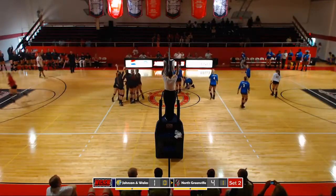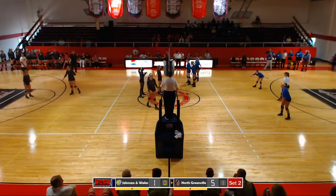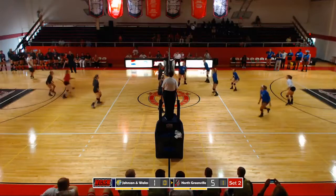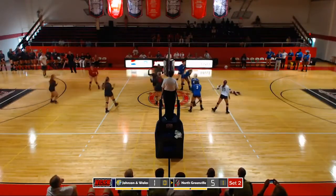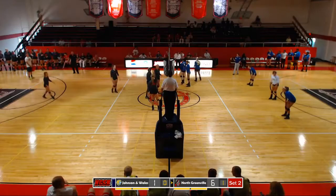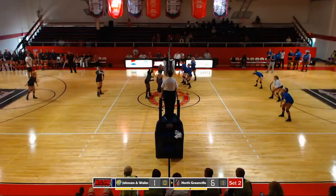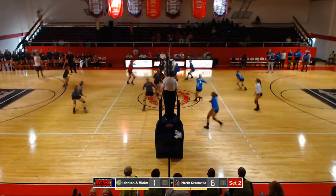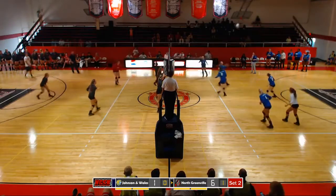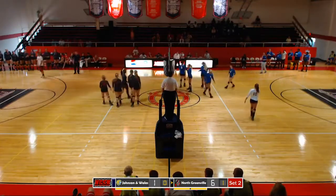And another point for North Greenville. Just enough of the ball was over the net so that they could hit it back over. And the Crusaders pulling away yet again, but still early here in set number 2. And blocked, and yet another point. Just to get it over there. Johnson and Wales trying to get something going, but an unforced error there makes it 7-1.